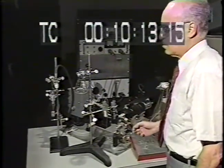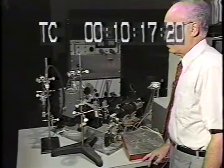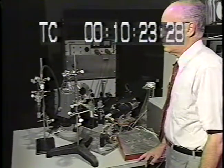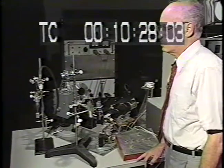The idea being that you wanted a single file of cells coming down, and the oscillator helped break up the stream of cells into individual droplets that then could be charged and later deflected and sorted.